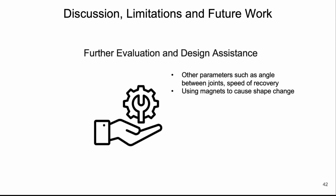Lastly, we have only looked at a few parameters of the geometry, and other parameters such as angle between joints, speed of recovery, etc. can affect the behavior of the mechanisms. Hence, as future work, we would be evaluating the rest of the parameter space and using the knowledge to further assist designers of such mechanisms.